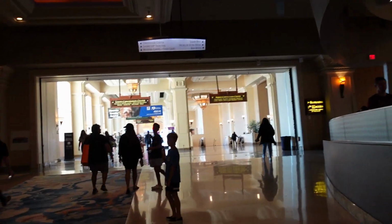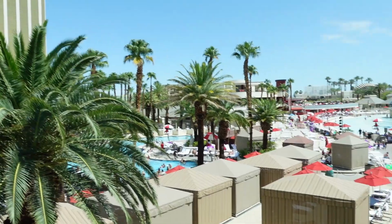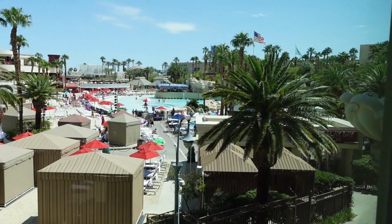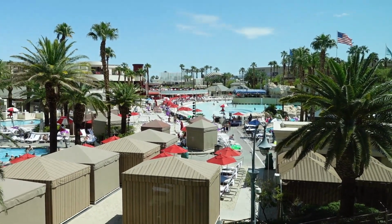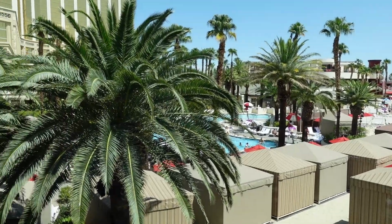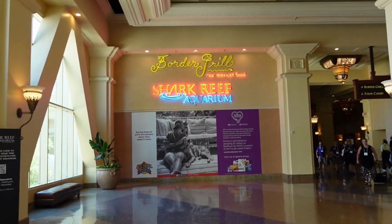And if you keep coming down this way, this will take you over to Shark Reef, as well as the convention centers down here. Here is the view of the pool here on property. So as you can see, it's a really big pool area. Pretty big. This will take you over here to Shark Reef, as well as Border Grill.